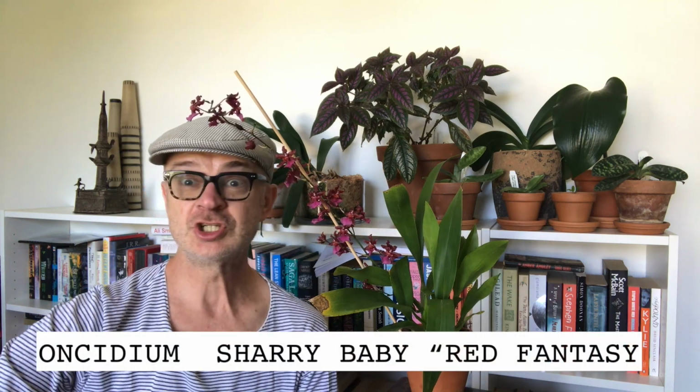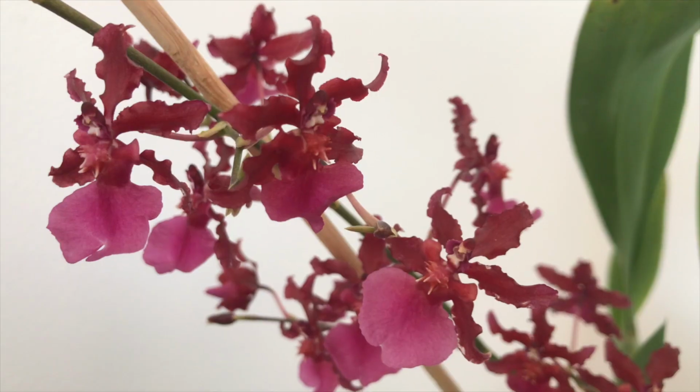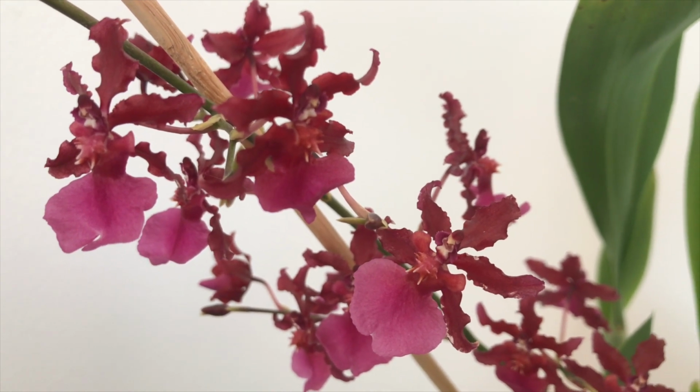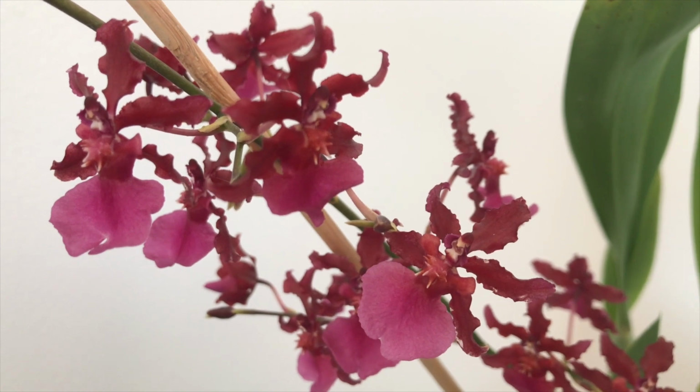Today's fabulous orchid is this beautiful Oncidium here, and it is called Sharry Baby Red Fantasy. And I would have to say more of a plum than a red, just saying. But enough of that. Look at this fabulous plant. Look at those glorious flowers and a very generous spike with a lot of flowers, some of which still haven't quite come out. So I am looking forward to quite a bit of flower time from this baby.